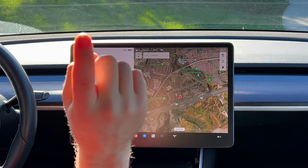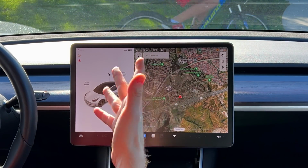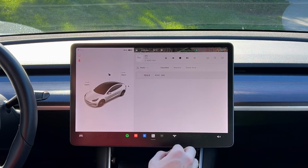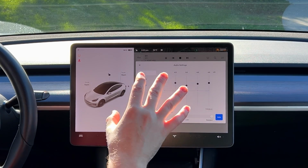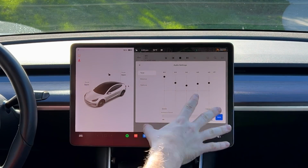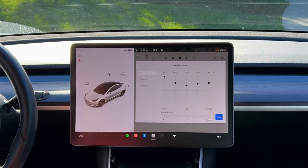And last but not least, some new audio changes have happened here. Some new audio settings have appeared as well. If you go into the audio system here, if we load up the FM radio, go to our settings, you now have independent subwoofer control for the Long Range and Performance models with the premium interior. I do not have a subwoofer in the Standard Range Plus, so I don't have access to that, but that now should be a separate dial on those higher end cars.